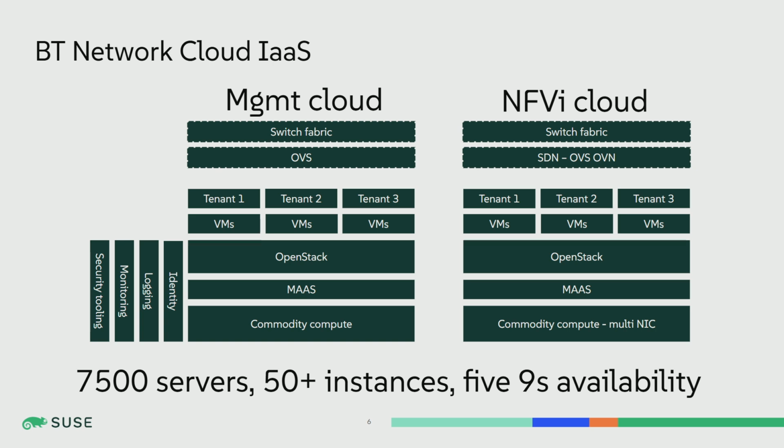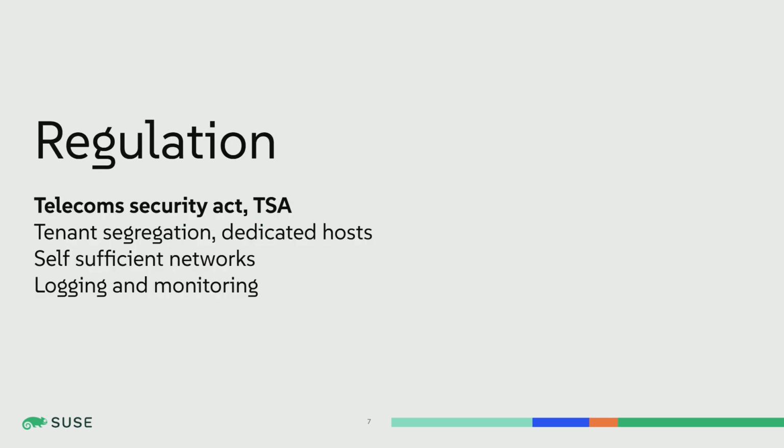Just looking at the core platform things, like observability and identity, at the moment that just extends into the OpenStack layer. So as a platform team, we manage everything up to OpenStack. It's an IaaS model. Tenants bring their own VMs, they bring their own images, and they deploy whatever they need on top of that. There is a lot of Kubernetes running on this platform, and just none of it is managed by the platform team.